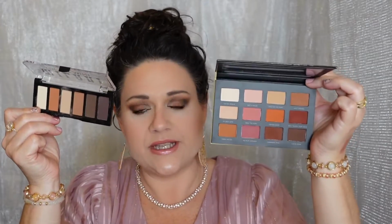If you can only purchase one matte palette, let's be honest, how many do we actually need? I would go with the larger one, but if you're on a budget and you want something smaller, this is great. This works. But if you have a larger budget, like 15 bucks, and you want a little more variety versus browns, because there's some pinks in here, then go with this one. But this one, like I said, I don't personally regret buying at all. So I'm glad I bought it.